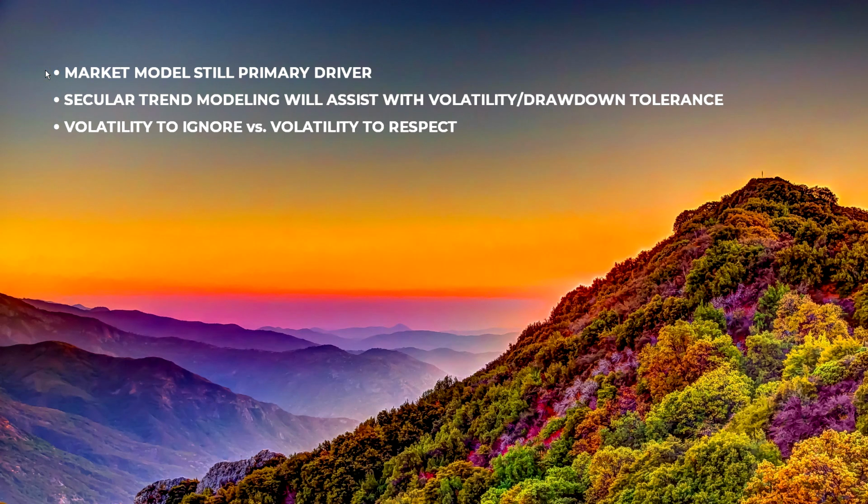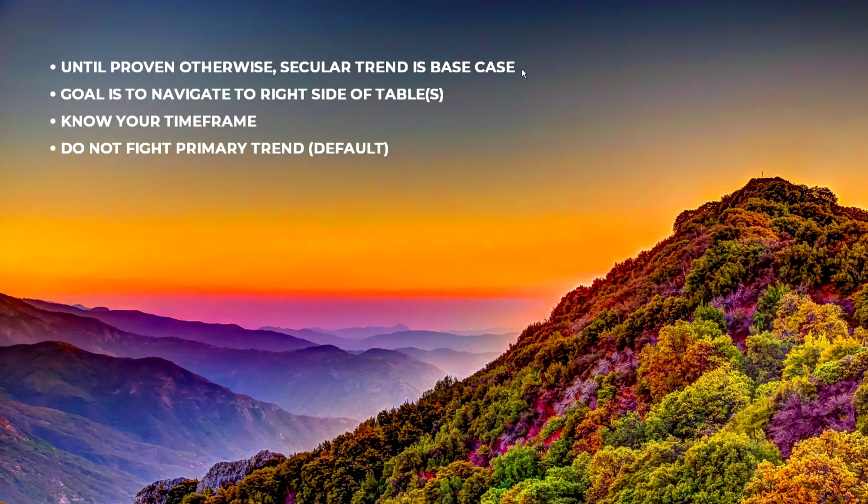Bullet point number 1 and bullet point number 2 both help us with the all-important question: is this volatility to ignore or volatility to respect? Until proven otherwise, the longer-term base case is a secular bullish trend driven primarily by demographics. And our goal is to navigate to the right side of the table.